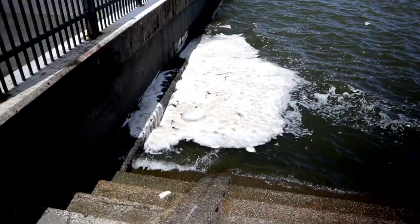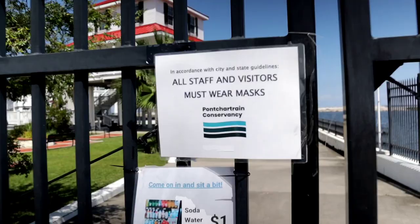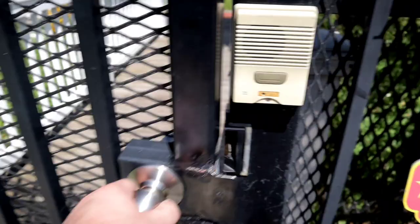I have no idea what this nasty looking stuff is in the water. It almost looks like it was a huge bag of marshmallows. Gross. Staying in the guidelines, masks are required. The museum is open every day except for Sunday from 10 to 4, and there's an entrance fee, but it is worth it. Let's go inside.